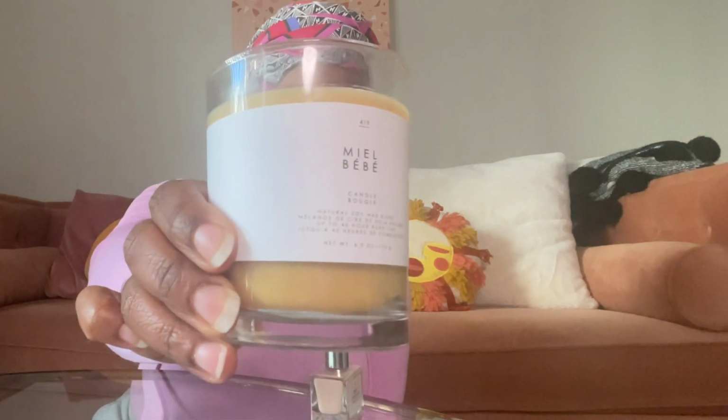So thank you for the person who corrected me on my mispronunciation of Miel Baby, the perfume review that I did for that one. The candle really smells identical to it. I love that the candle is more subtle because the Miel Baby is very musky and sweet, but it can have a little bit of sharpness to it. So I like that the candle is a little bit understated and it's not a powerhouse with projection, like filling up the whole place in that way. But that's not what we're here to talk about.